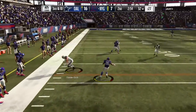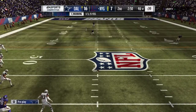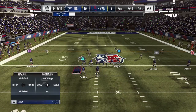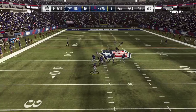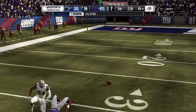He dumps it off to Barkley, and he slips up past the 45 before being tackled. That one good for 15 and a first. I feel like Eli Manning has just gone from downfield bomber to a guy who can complete everything. You can hit him underneath now. Yeah, we just saw that with that pass completion. The maturity of a veteran taking what the defense will give him.